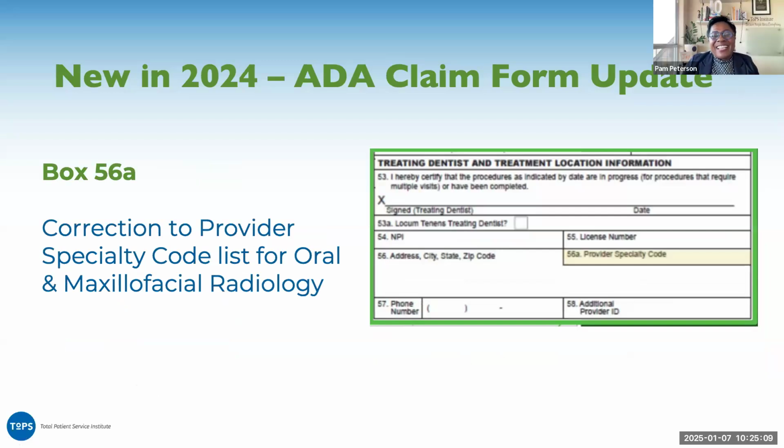They don't either. And I can't see them, but I know they're shaking their head saying, you're right, Pam. All right, box 56A is the correction, is to make sure that you place the specialty code in box 56A. And every provider has a specialty code. So you want to make sure that you place that in the correct box.